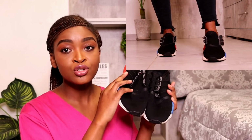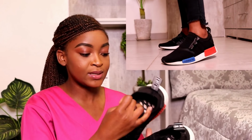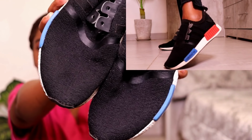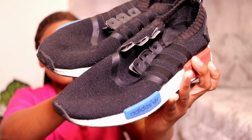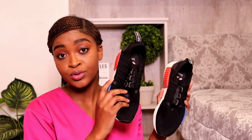They just have normal black laces. But these shoes are crazy comfortable because the whole shoe is basically a sock through and through, as you guys can see. So if you have fat feet, feet that don't really like sneakers, chubby feet, then NMD is definitely the way for you to go, babes.